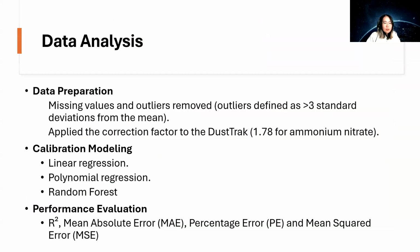Now I'm going to explain how we prepare and analyze the data to make sure our findings are accurate and meaningful. First, we clean up the data. This means removing any missing values and outliers, which are data that are much different from the others. We also adjust the readings from the DustTrak using a correction factor of 1.78 because we use ammonium nitrate.